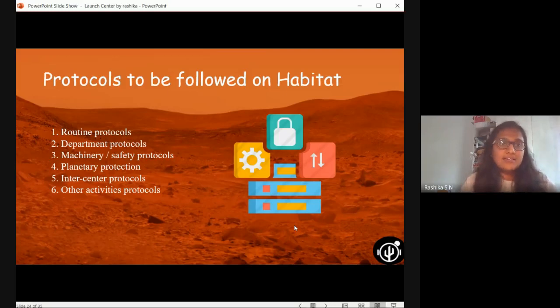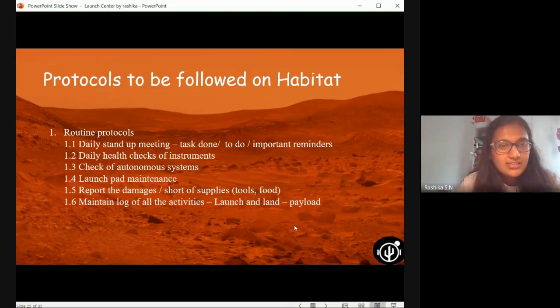Here comes the main part, that is the protocols to be followed on the habitat. I have come up with 6 different protocols to be followed: routine, department, machinery, planetary, intercenter, and other activities. Let's see in detail. This is the routine protocol, which would be very similar to all the other centers in the habitat, because this routine protocol shall be set by the main station, but the commander would be in charge of making sure that it is followed on a daily basis.